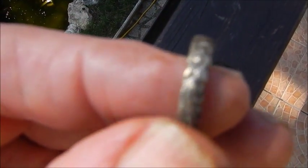Just get a bit of a clean and it's turned out golden coloured. Same on the inside. I mean, it weren't green, so I know it's not brass. In fact, I thought it was silver to start with. But now I'm not so sure. It is pretty heavy. So it might be old gold, it might even be Roman, but I don't know if they decorated the rings with patterns like this. I'm not sure.